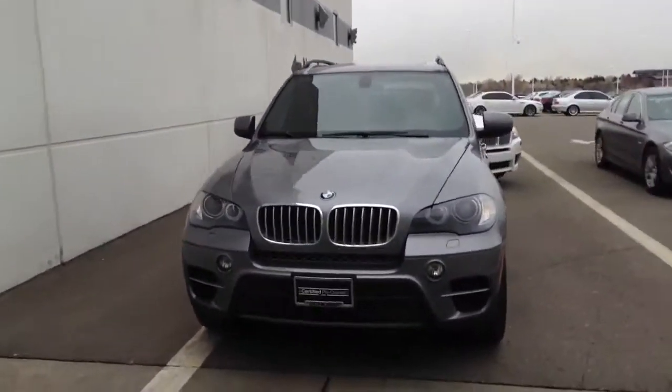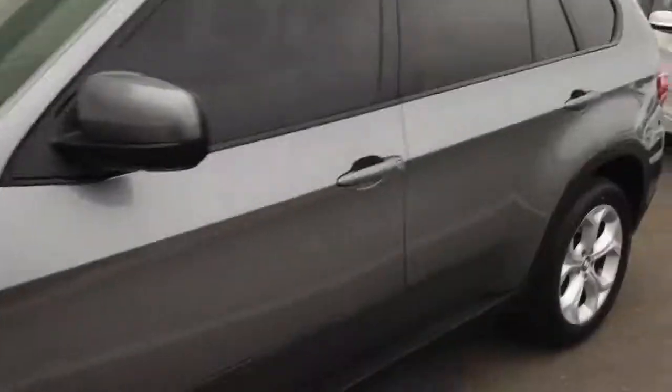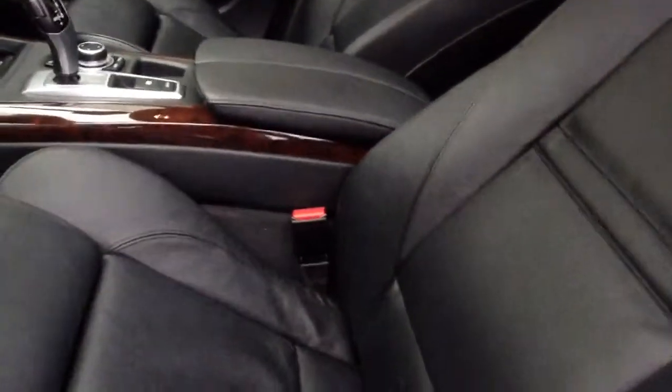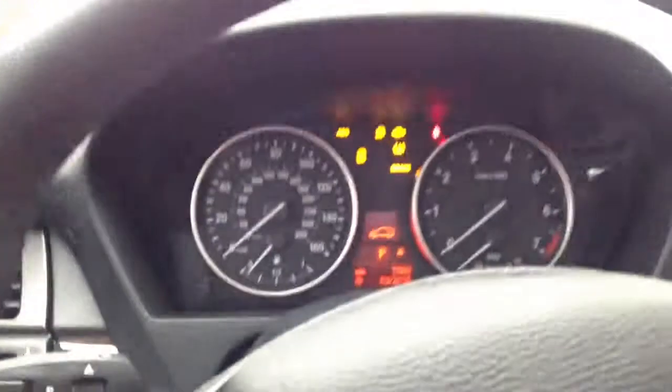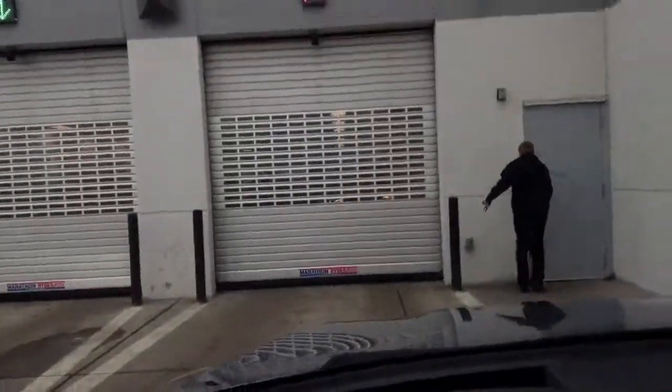Okay, Daryl, here it is. It's got the 19, so it does well in the snow. Comfort access, of course. This is the sports seat. Heated steering wheel. Let's see here. 41,006 miles. Get that heads-up display on for you. There it is.